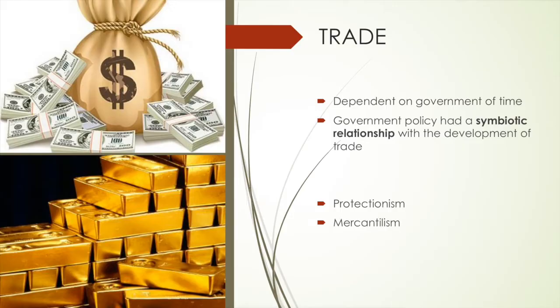Some key words here: protectionism and mercantilism. Now, if you study economics, you'll find my explanation of these two words very easy to understand. If you don't study economics, I'll try to simplify it for you. But remember that this is not an economics test, it is a history test. So you're not going to need to explain any kind of economic theory here. You're just going to need to understand what these words mean so that you can use them in your essays.